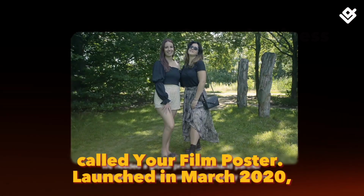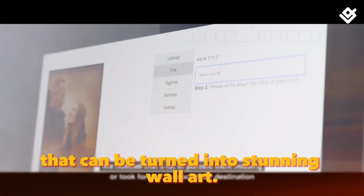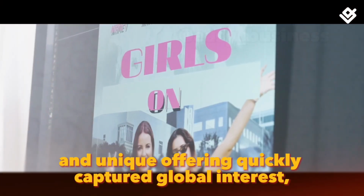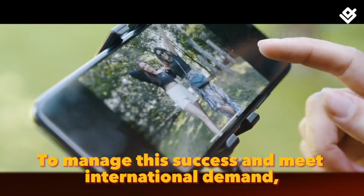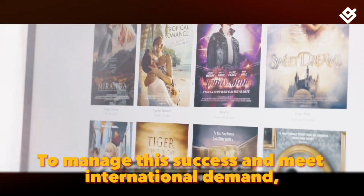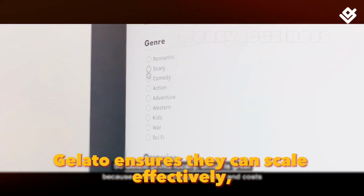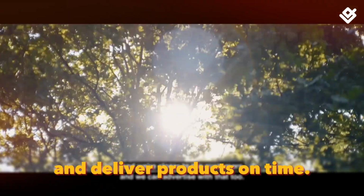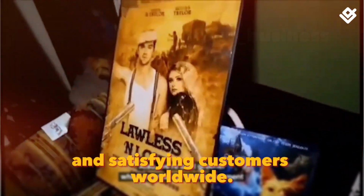Launched in May 2020, they offer customers the chance to create custom film posters that can be turned into stunning wall art. Their passion for film and unique offering quickly captured global interest, leading to rapid growth. To manage this success and meet international demand, they partnered with Gelato. Gelato ensures they can scale effectively, maintain high-quality production, and deliver products on time. This partnership has been key in expanding their reach and satisfying customers worldwide.